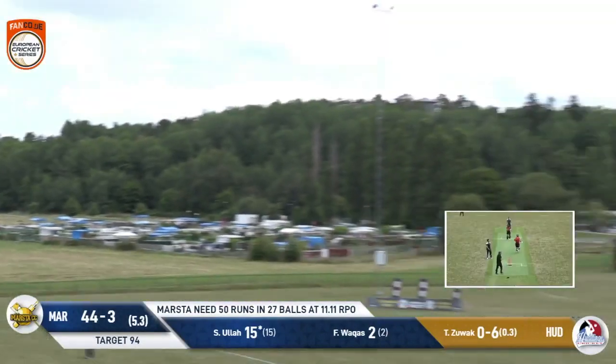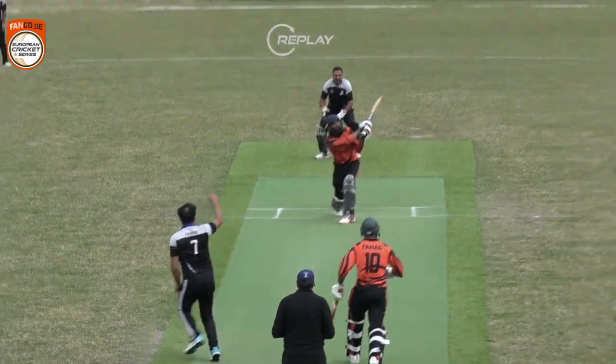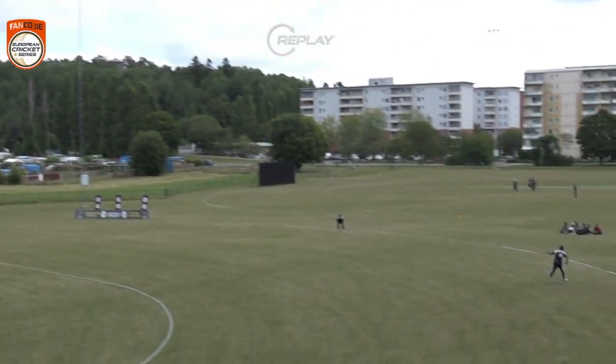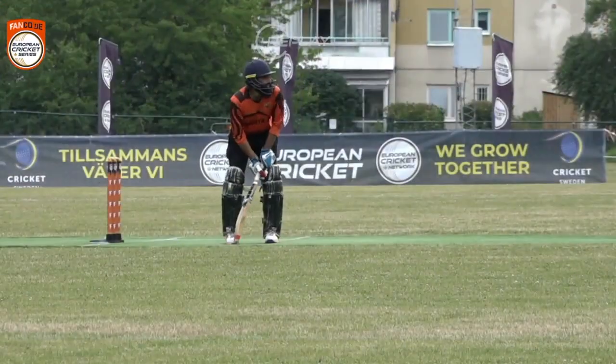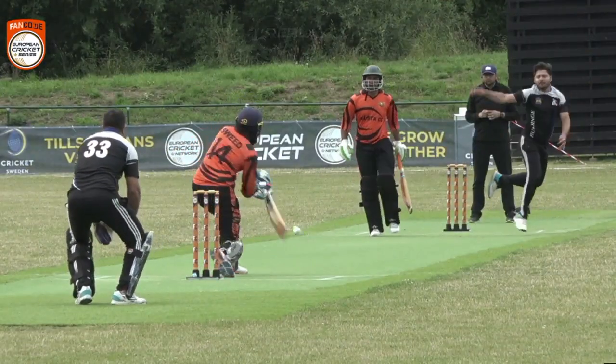There goes leg side again. He gets quite a lot of it. Isn't enough. It is maximum. Super sweet. Doing it again in the finals. He's taking a little while to get going, but he brings up the 50 in style for Mashta. And just like that, they're back in the match. It's 50 for 3 in the 6th.